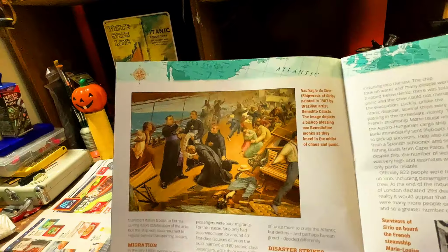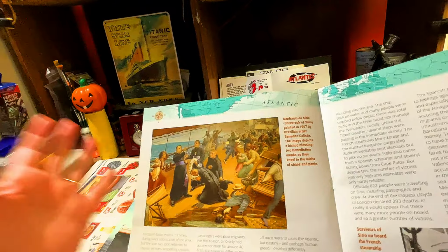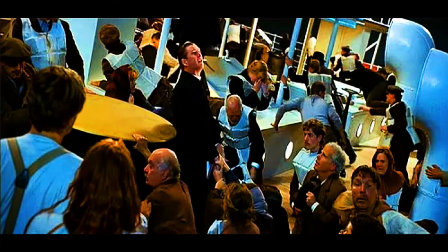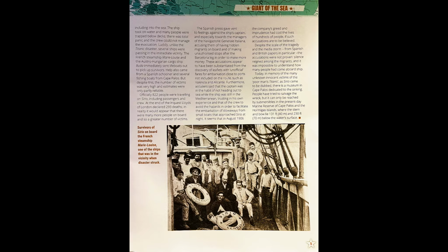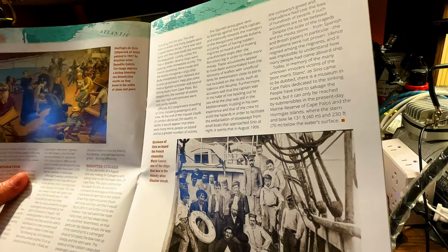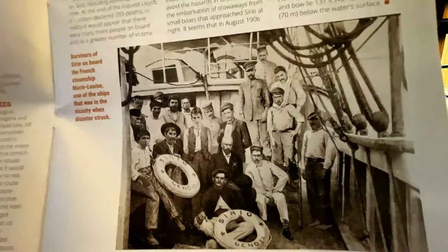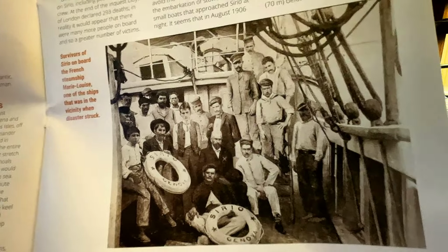You may remember in James Cameron's movie Titanic, when everybody was rushing to the aft deck, as the ship began to come out of the water from the stern, we see a priest, and they're all in prayer, and they're hanging on to him, and as the ship rises up, they're starting to pull on him, and you could just imagine the chaos that would ensue. Next, we got the survivors on board the French steamship Marie-Louise, one of the ships that was in the vicinity when disaster struck. You can see they're holding the life preserver from the Sirio. They've got a couple of them.